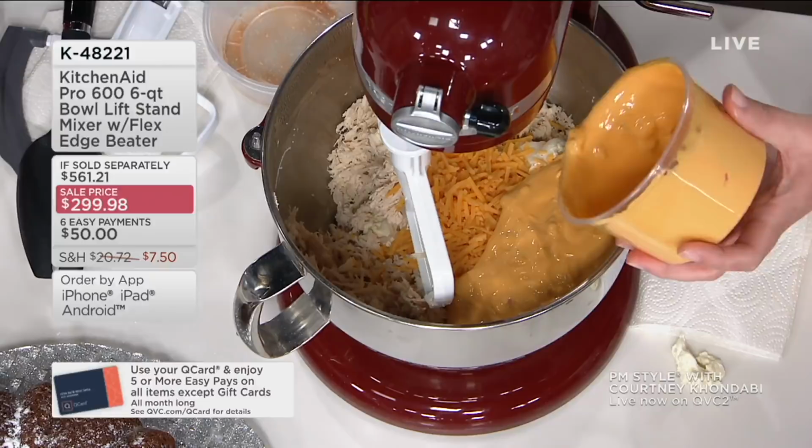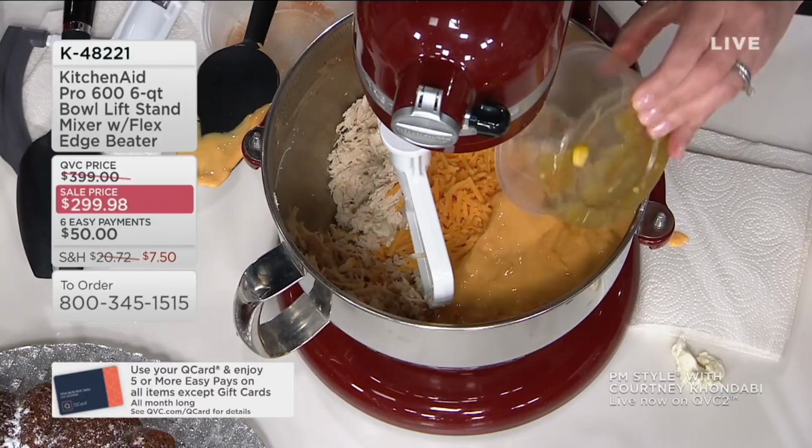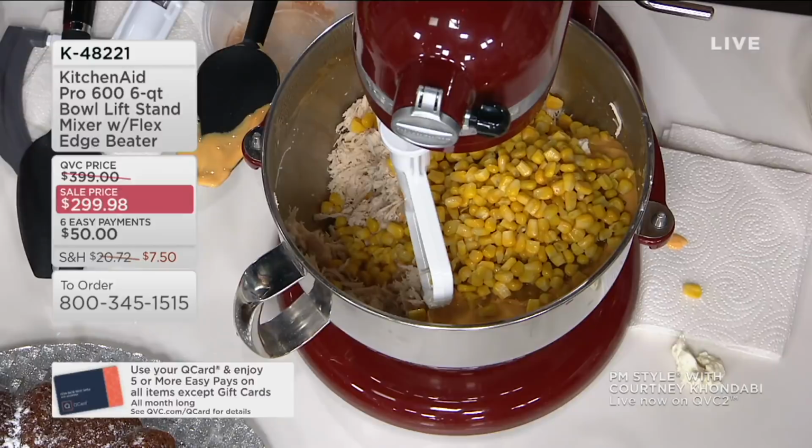Of course, we love to do some baking in it, but it's great for savory items too. So a little supermarket shortcut there with some store-bought queso sauce. There's some green chilies from the can, some corn. You could also add some black beans to this and almost make it like a homemade casserole.